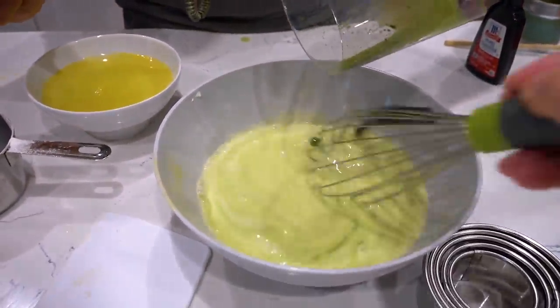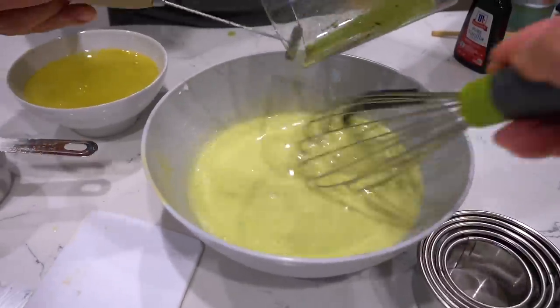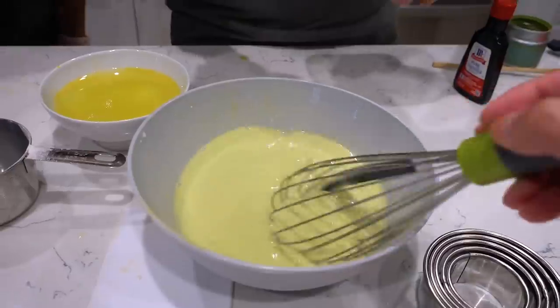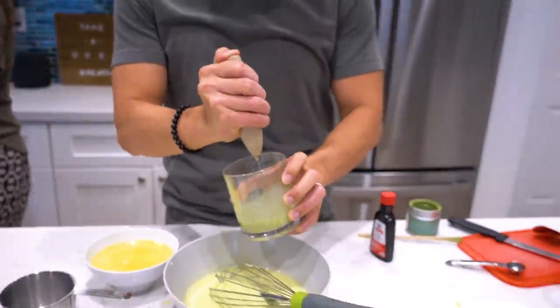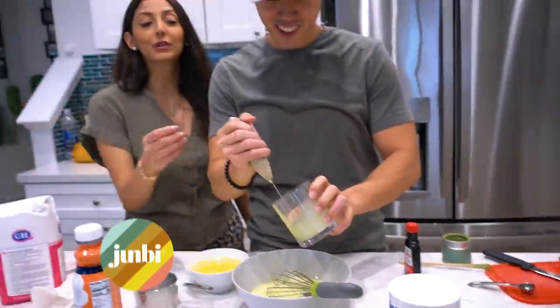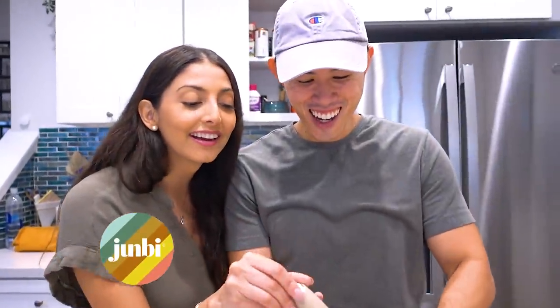Wow. Okay. That's a good grain. Yeah, that's a good grain. That thing is so simple, but it's actually. Y'all are fancy, man. Super fancy. Look, brother, what you can get at Jumbi, right there.